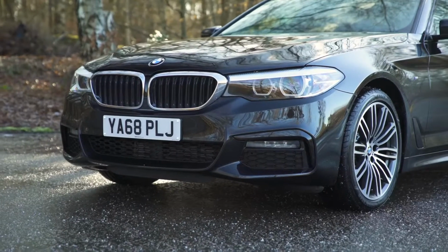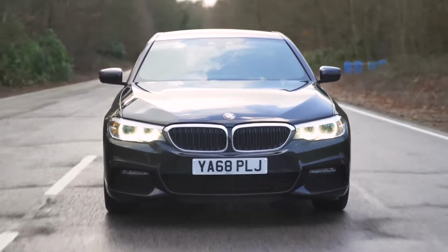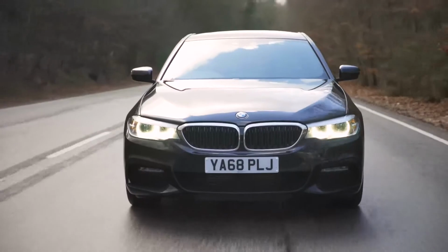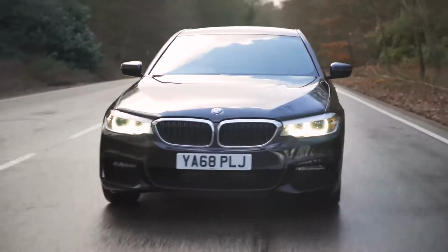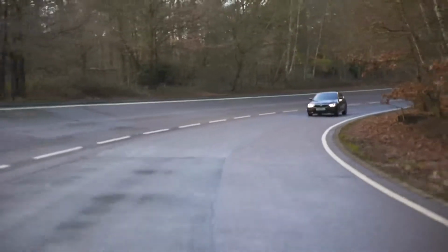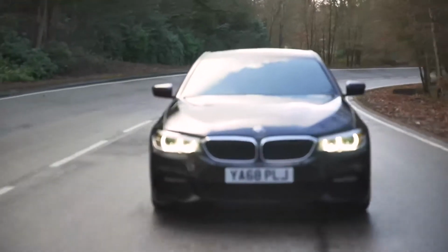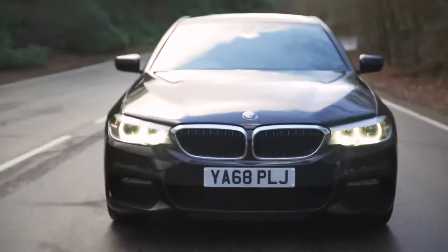But surely that doesn't matter. After all, the 5 Series will surely win out when it comes to driving, right? This BMW definitely has a sporty feel to it, the way you feel like you're really sitting in it. It actually feels like a smaller car than it actually is. It's responsive as well, the way it goes around corners, it just grips really well, stays nice and flat. The rear wheel drive pushes you along out of corners as well.